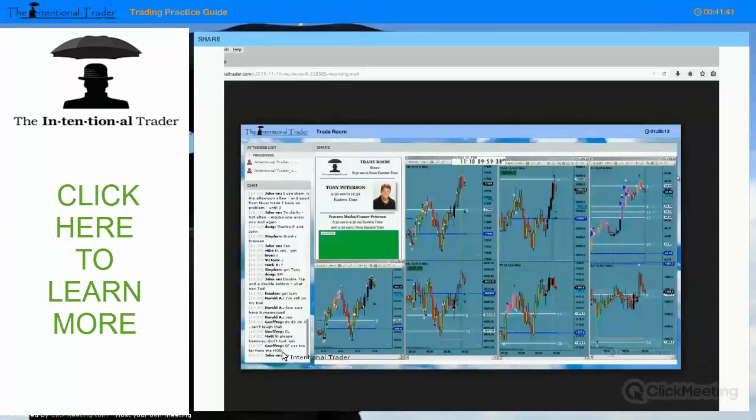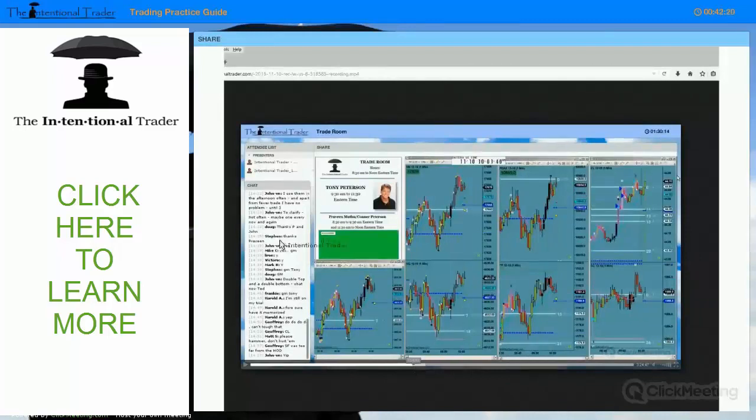Now, we're looking for setups, right? We're looking for something to practice. So here's one way of doing that. Here's a group of people. There's probably 70 people or something in the trade room. So let's do this. We've got all of this chat that's going on between our traders, and I'm talking on the microphone. You can hear me talking on the microphone or whoever's moderating at the time.